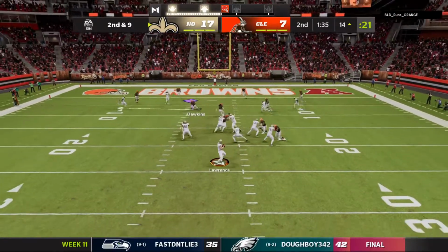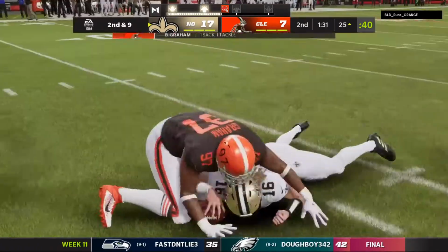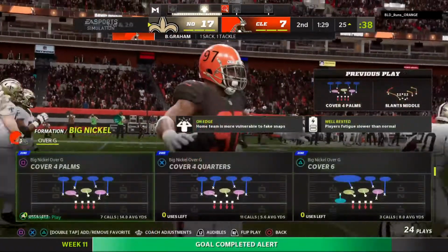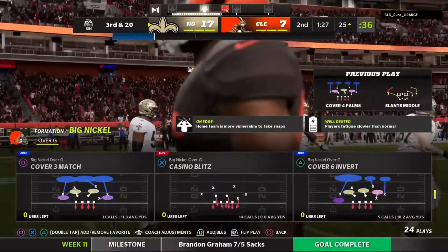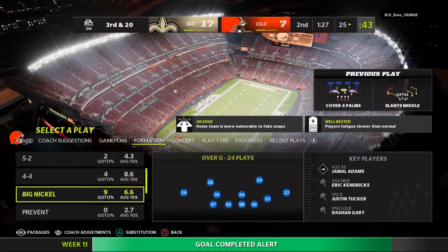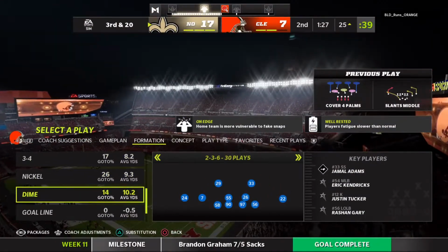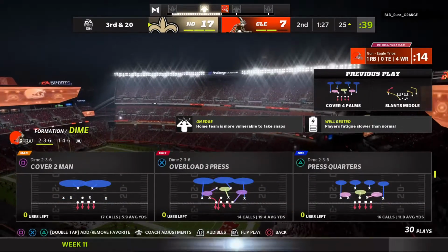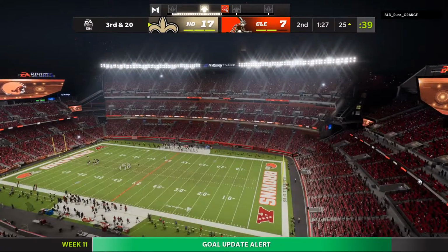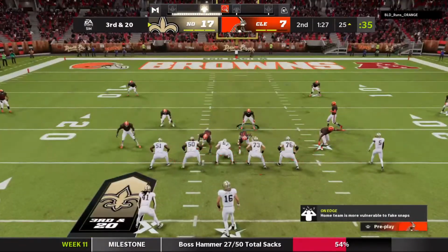Now Lawrence. And he's wrapped up. Taken down. Back at the 25. Brandon Graham. He's the one to get him, and that is sack number 7 for him on the year. Now the Browns will use the first of their 3 timeouts as they'll head to the sideline and talk over what to do next. The chance of wasting this great starting field position, a real threat.